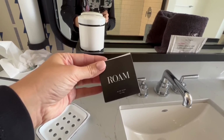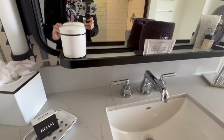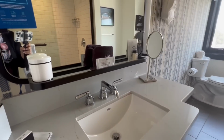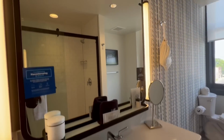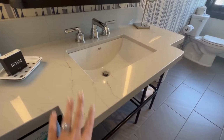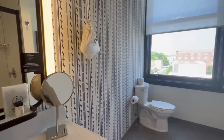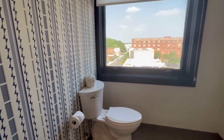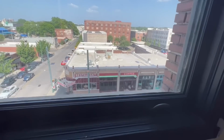It is a Curio Collection. For those of you who know me, I am a Hilton Honors Diamond member, so I do tend to stay in a lot of different Hiltons. Great vanity with plenty of lighting, lots of counter space. I will say, as this room compares to the smaller room, the king cabin, this bathroom is massive and has tons of windows, so I love that.